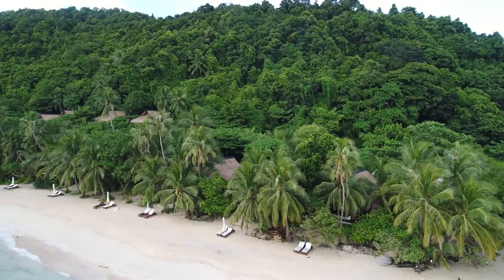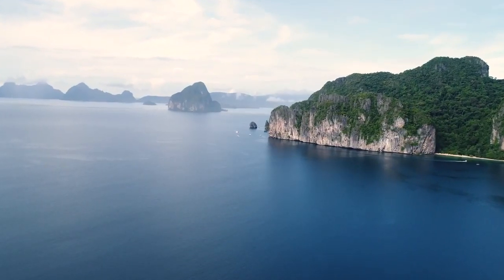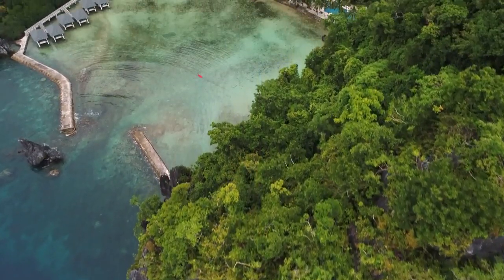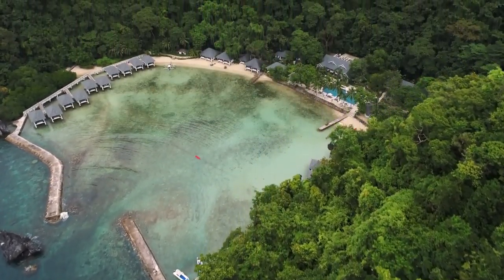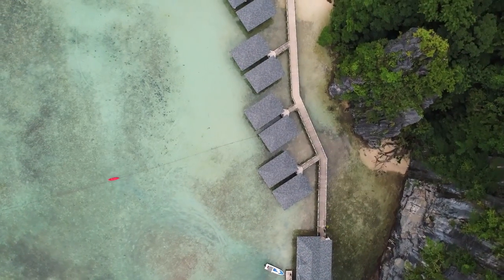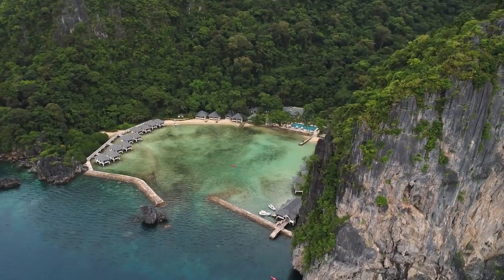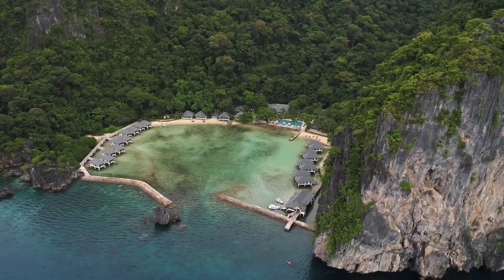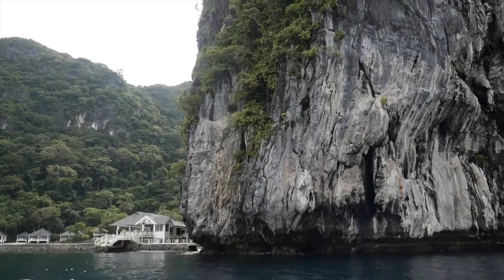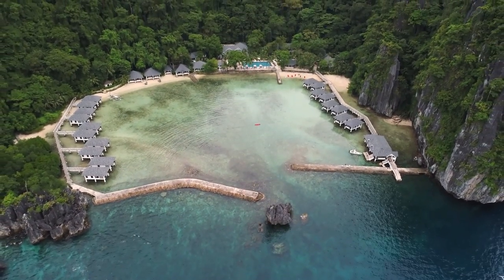I am in search of luxury, and my next destination offers that, perhaps in the most striking way imaginable. This is El Nido Resorts' fabled Lagen Island. Upon first glance of the resort, it feels like a James Bond film. But as surreal as all this looks, it's not a fantasy.